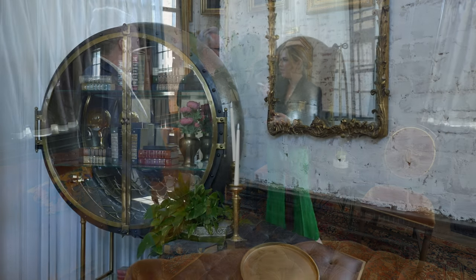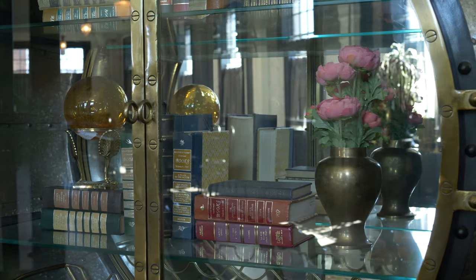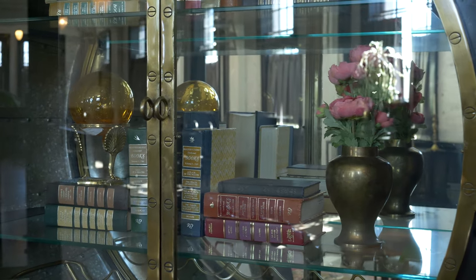So I wanted to come get a closer look at everything. Do you want to point out what you were showing me earlier? One of the statement pieces is a bar, but we use it as a bookshelf. It is one of the most popular pieces in this area. Yeah, I can see why. People are drawn to it. Absolutely, really beautiful. And what are these portraits behind me?